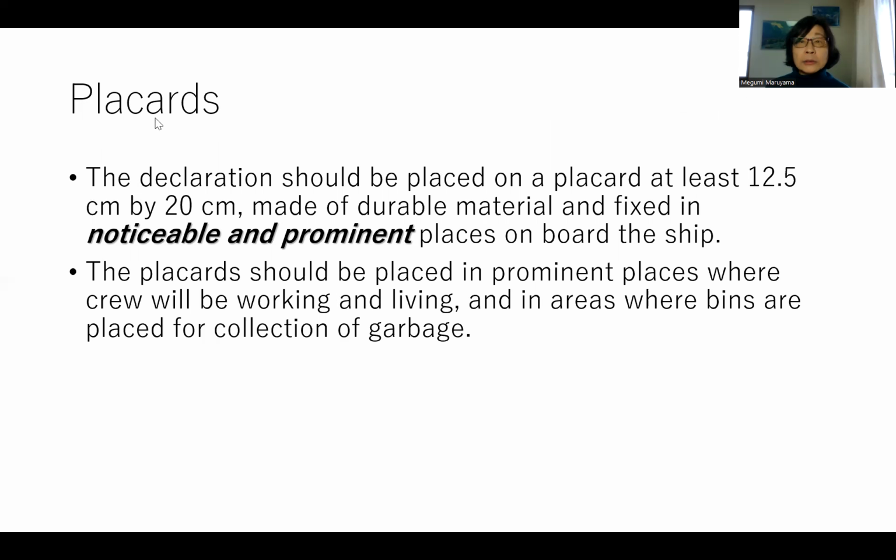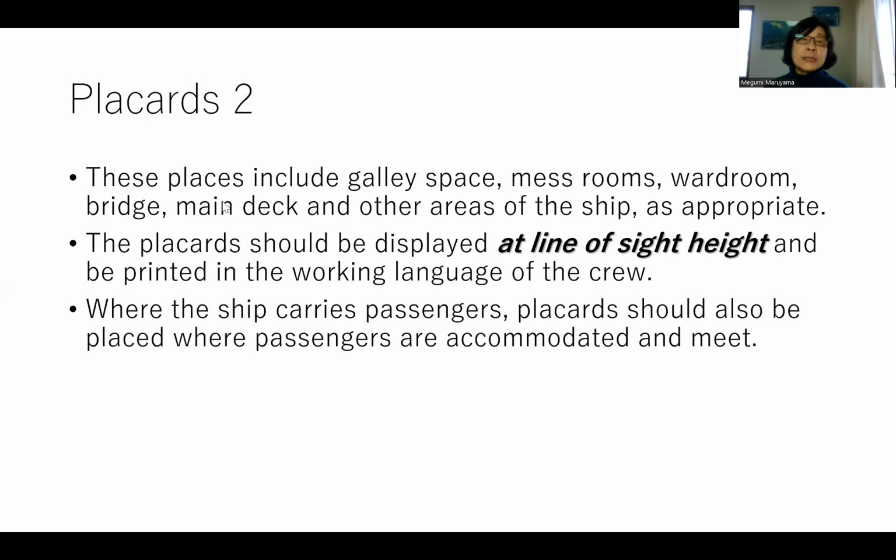And also to put the placards in the ships. The declaration should be placed on a placard at least 20.5 centimeters by 20 centimeters, made of durable material and fixed in noticeable and prominent places on board the ship. The placards should be placed in prominent places where crew will be working and living, and in areas where bins are placed for collection of garbage. Placards, continuation. These places include galley space, mess rooms, wardroom, bridge, main deck, and other areas of the ship as appropriate. The placards should be displayed at line of sight height and be printed in the working language of the crew. Where the ship carries passengers, placards should also be placed where passengers are accommodated and meet.